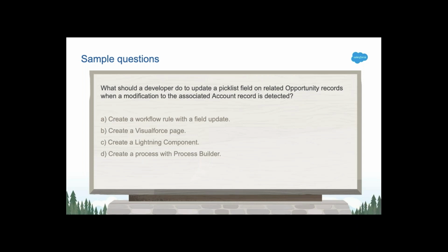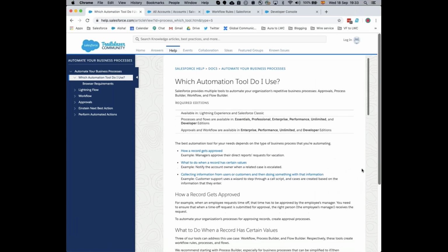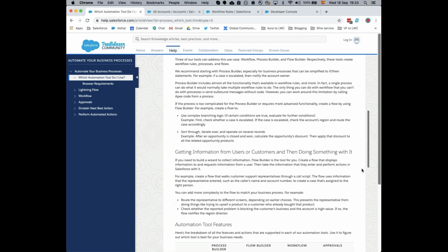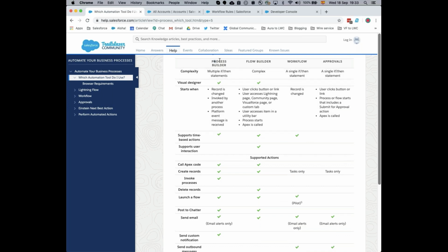Well, Alba, we just went over some links, and there was a link, build.ly/which automation tool, which you have open over there, I can see. If you scroll down to the bottom, there's multiple declarative options. So, for example, Process Builder, workflow, and so on.